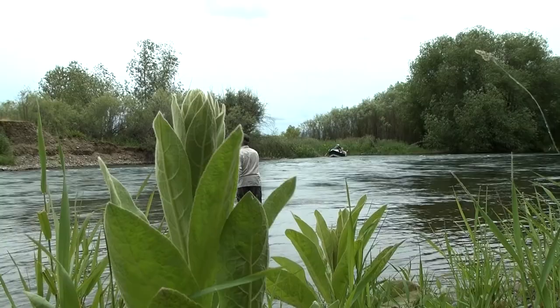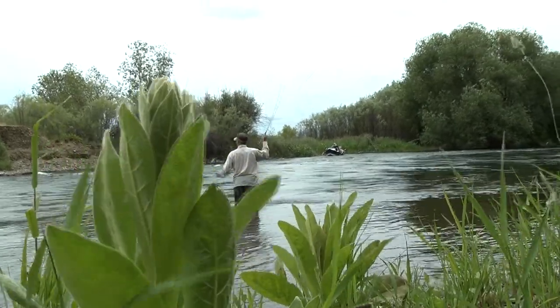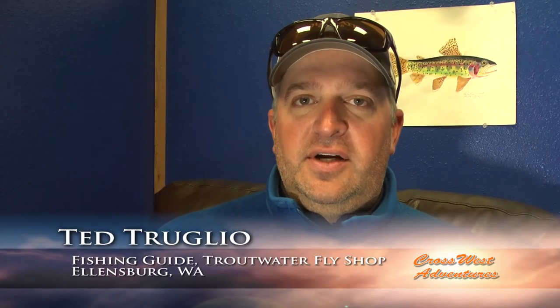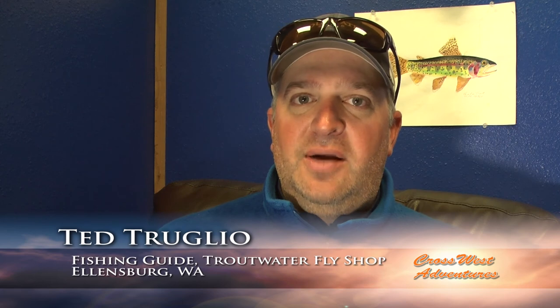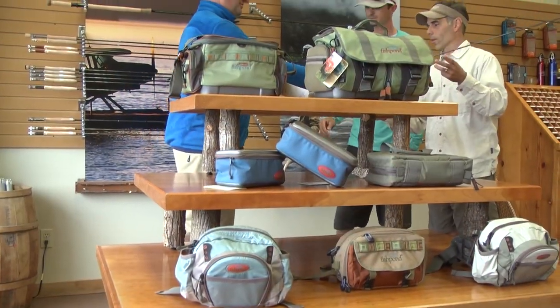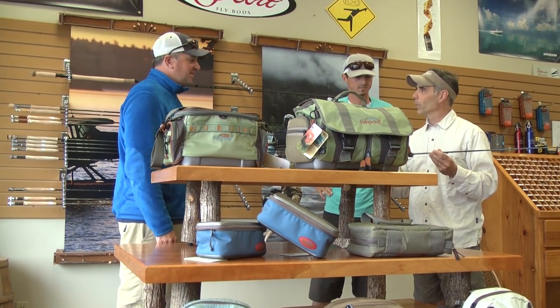If you feel that you want to discover all of the Yakima River's hidden secrets, a guided fishing trip will put you in touch with some very experienced locals who can show you all the secret fishing spots. So here at Troutwater Fly Shop, we have two fly shops, one in Ellensburg, Washington, another one up about 20 miles upriver in Cle Elum, Washington. Both shops are in the Kittitas Valley on the Yakima River.